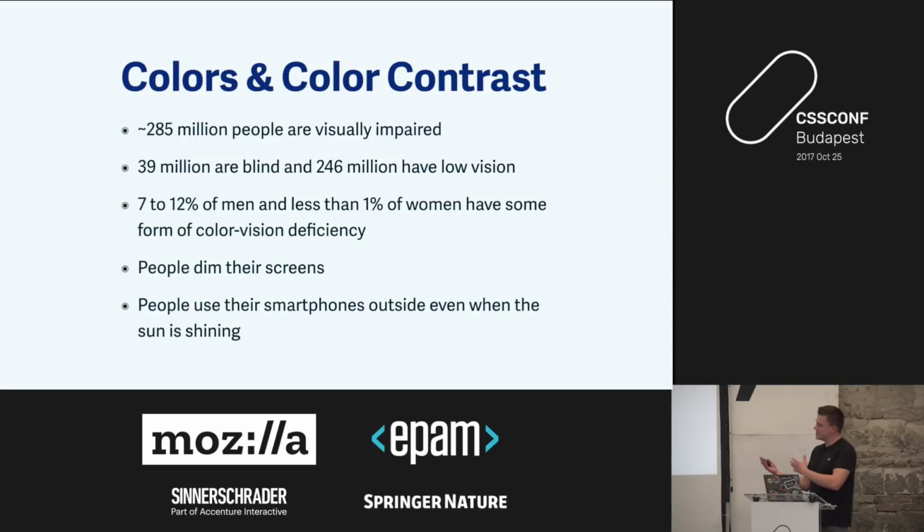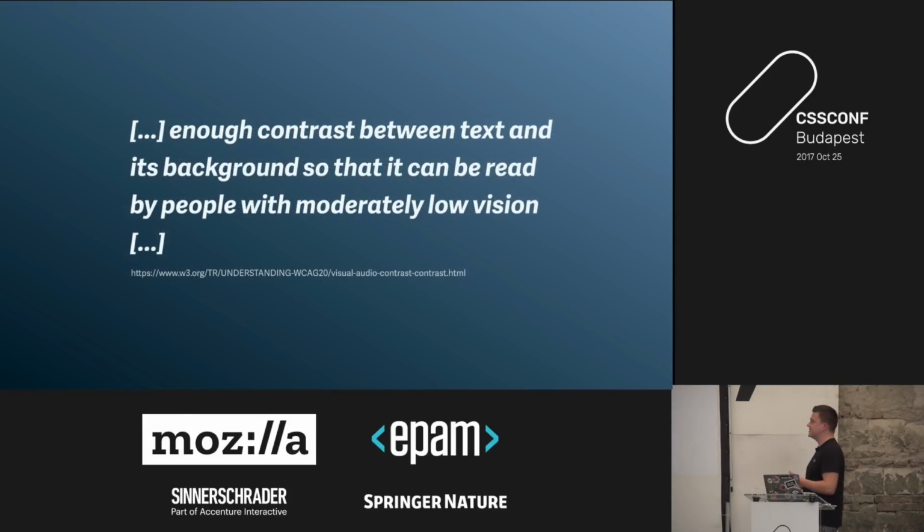So we know color contrast is important, but how much is enough? The Web Accessibility Initiative defines it as enough contrast between text and its background so that it can be read by people with moderately low vision. Okay, we get that, but we need a number.